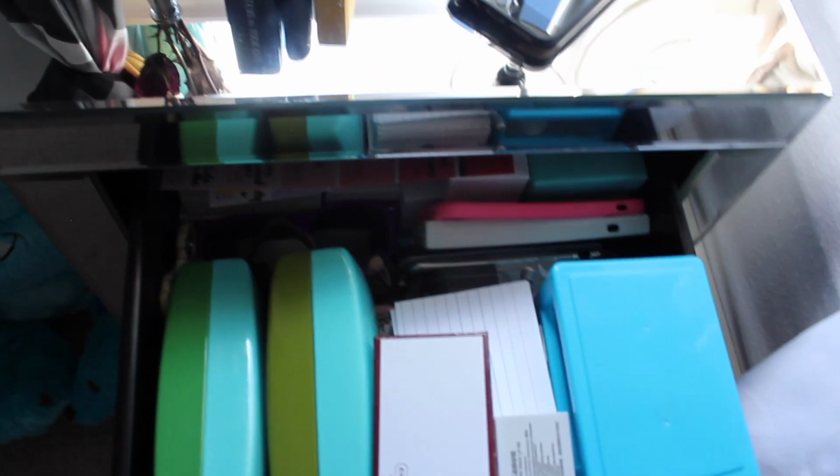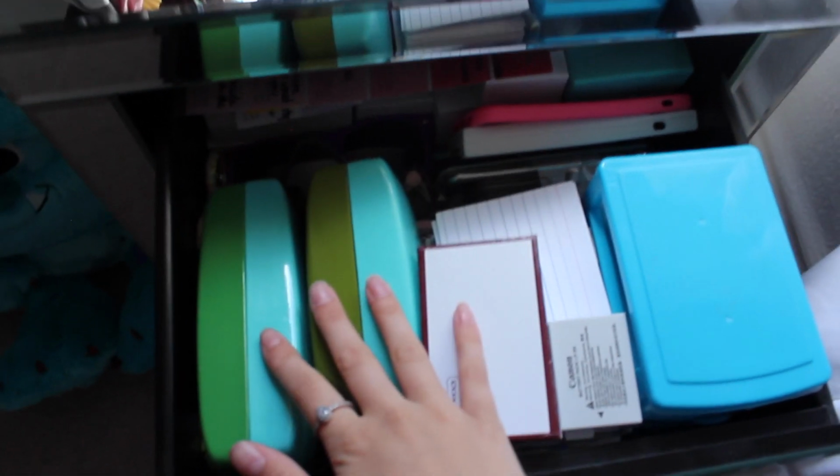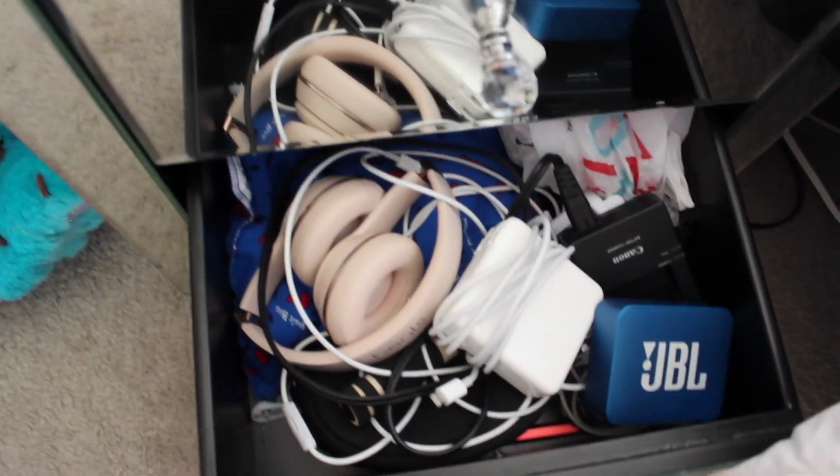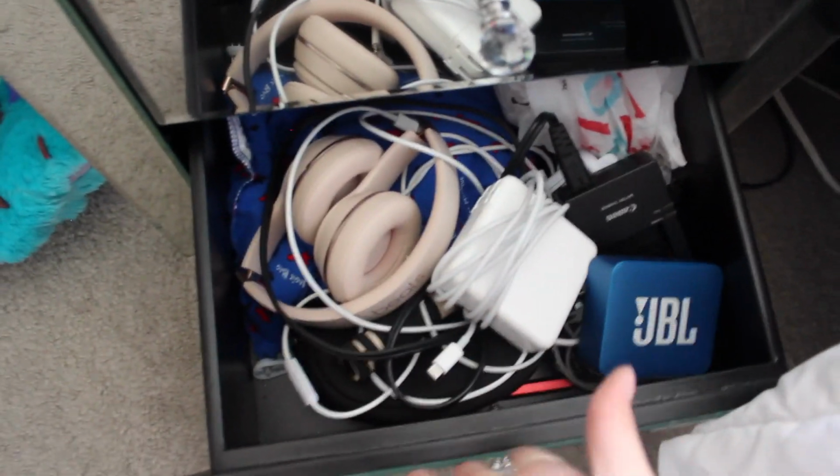Yeah, so there's that. This drawer just has phone cases, extra sunglasses and stuff in there. A little bit of jewelry. Down here I have all my hair stuff, scrunchies, headbands, stuff like that. And the last drawer down here is filled with all of my electronic stuff.